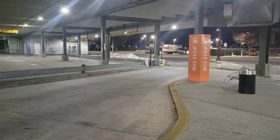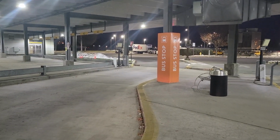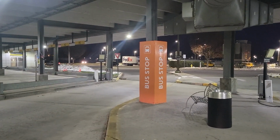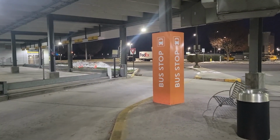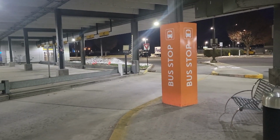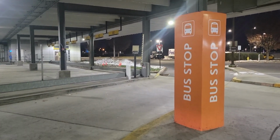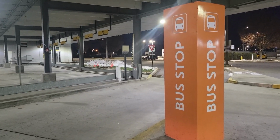So here's the bus station in the airport, and it's literally a case of what you see is what you get, because there are no signs for Capital Area Transit, just like at the Middletown Amtrak station. No information as to how to get from here to Middletown or Harrisburg. Just a big orange pillar.